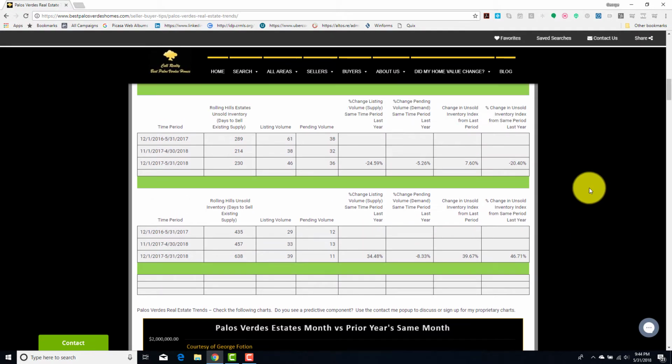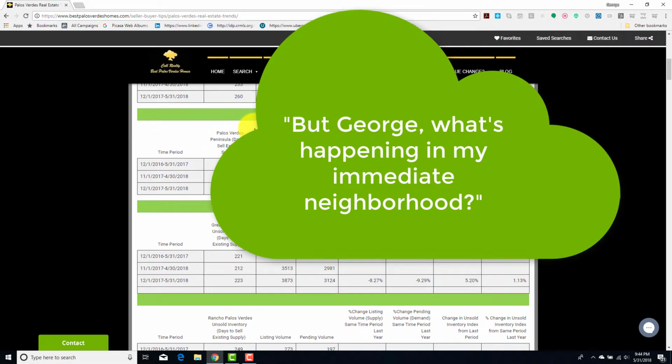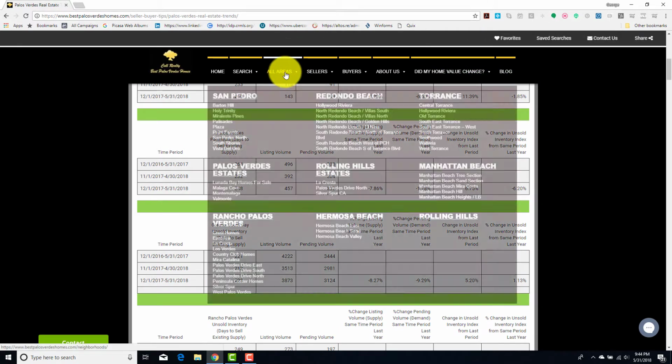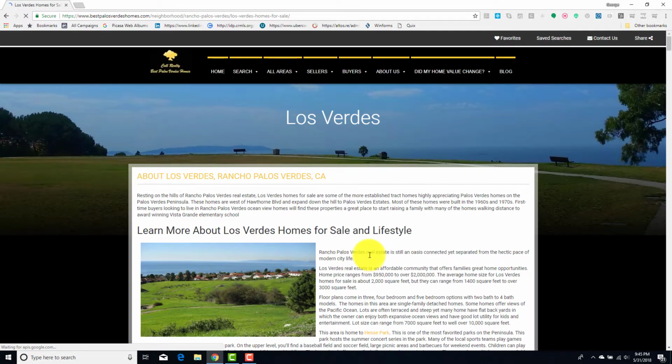By the way, these are more macro markets. We're talking about the entire cities. What if you wanted to know what's going on in your immediate neighborhood? Well, that's easy. Just go to All Areas, hover your mouse over All Areas, and let's pretend you lived in the Los Verdes area. You'd click that, and wait a second for that to load.